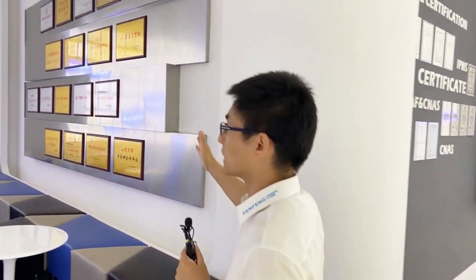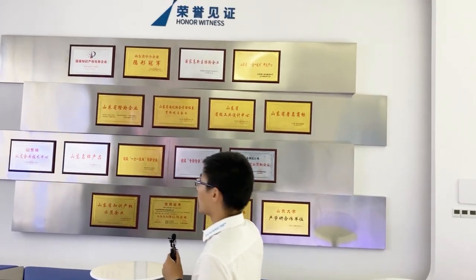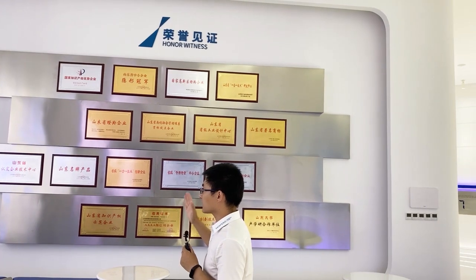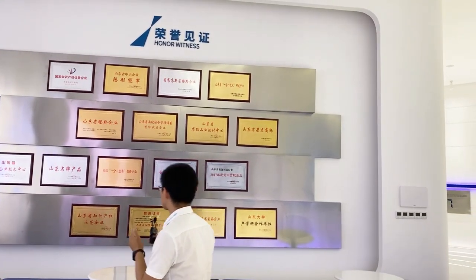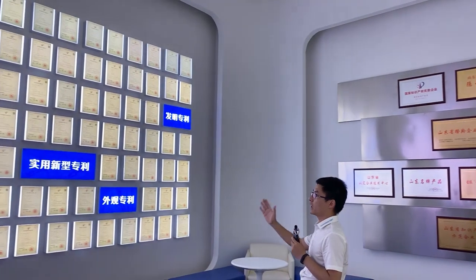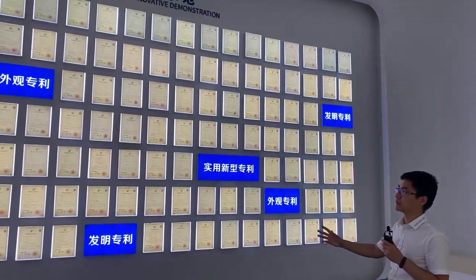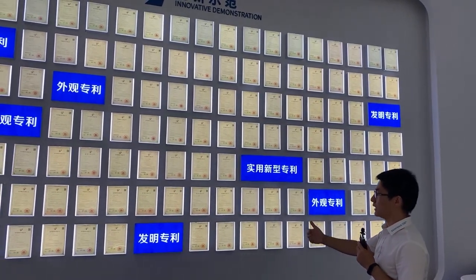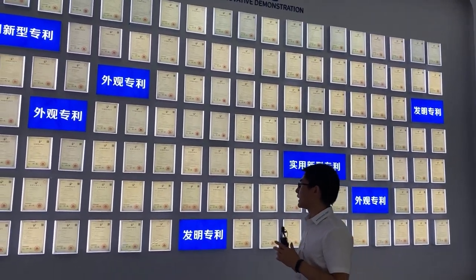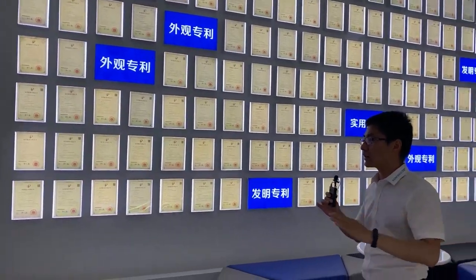This way here are some honors issued by our government, by the Chinese government, by our province government, including national high technology company, and the Shandong province famous brand, and some innovations, and some champions in some competitions. And this wall here is all the patents we have got. From the outlook of the machine to the core technologies like laser source and cutting head and assembly and all the innovations we have got.